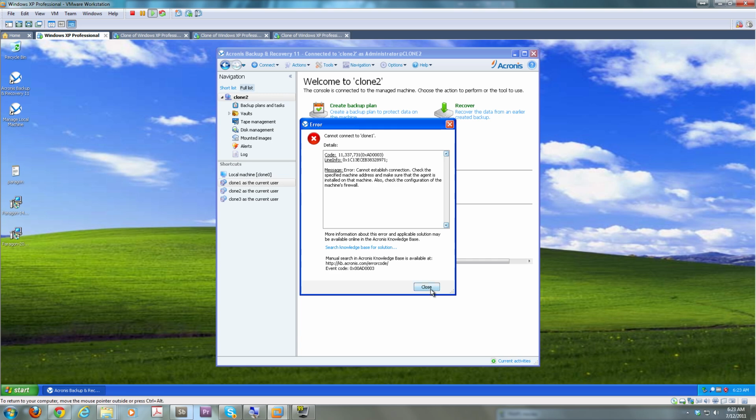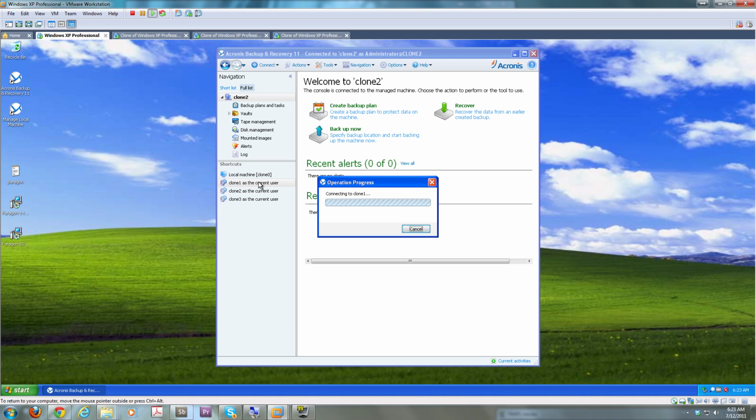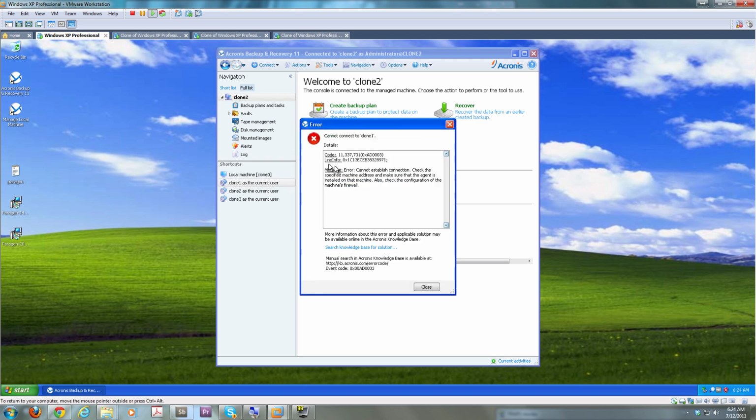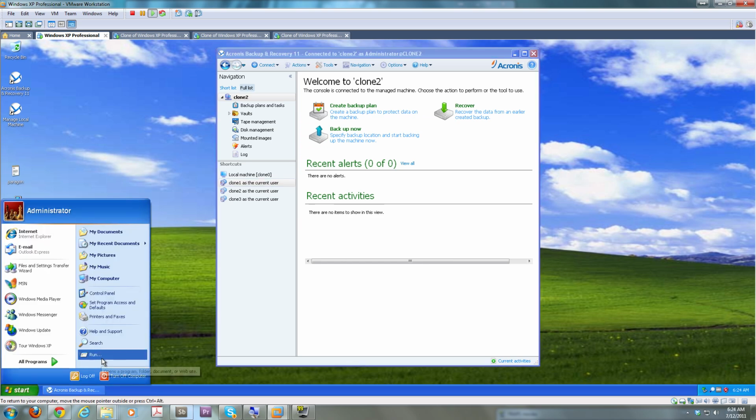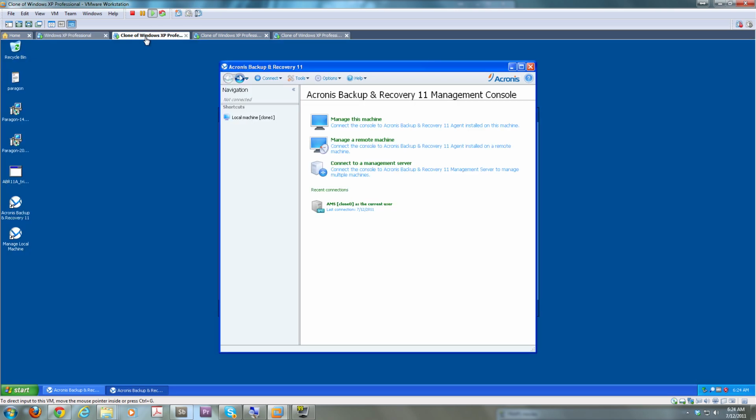We want to be connecting from the hub right now. But see, you could be connecting from any of these machines. For some reason we're having difficulty with clone 1. Cannot establish connection. Let's try pinging that connection. Let's try looking up that system. Something's wrong with the network connection here of this machine.